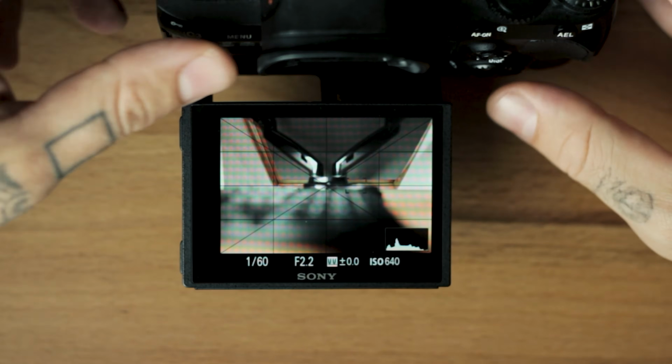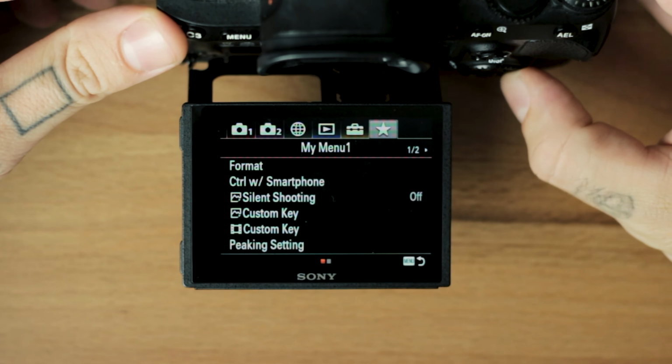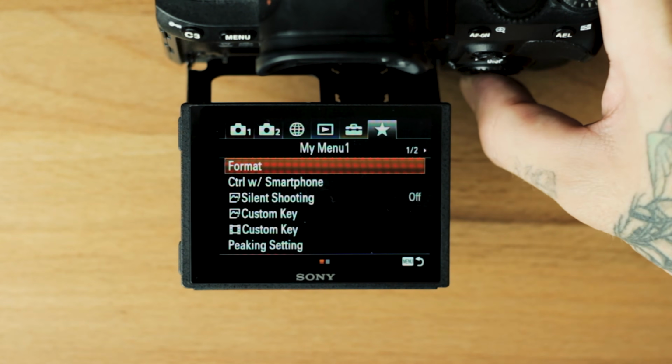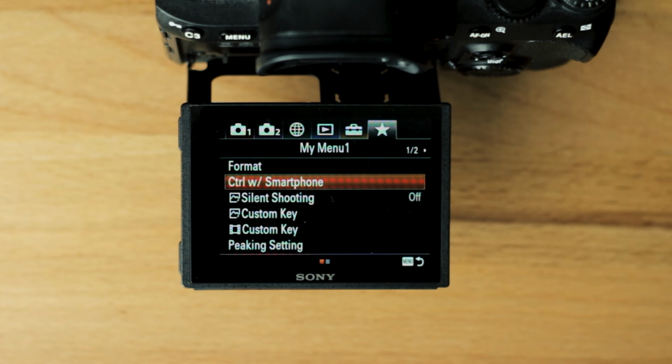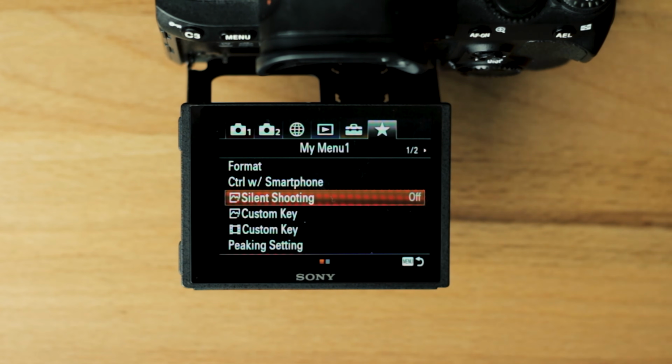So let's do that. To get to this custom menu, what you want to do is hit your menu settings and go all the way across to the star at the top, and this is literally where you can just keep everything you need all the time. So I've got my formatting, my card there, control a smartphone because, you know, no flip out screen, so I can't really see myself. Silent shooting, which is a really, really handy one if you're shooting stuff like weddings.